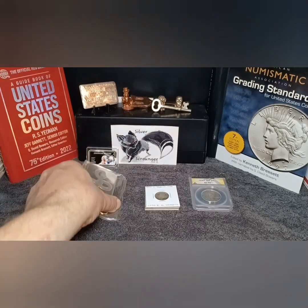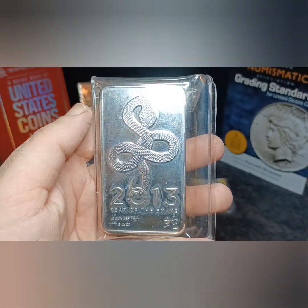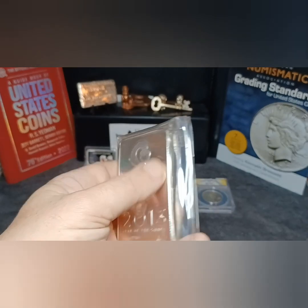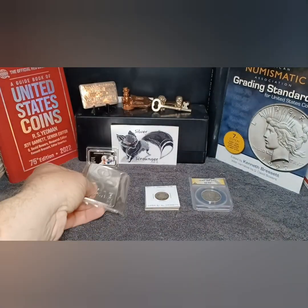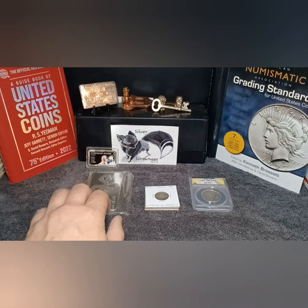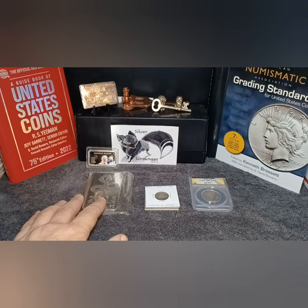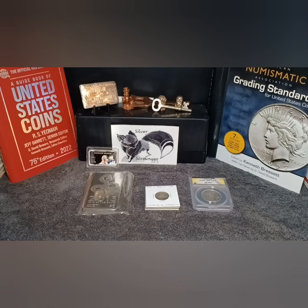Well, that would be the very first one I ever bought. This 2013 Year of the Snake 10-ounce silver bar. This was the very first piece of silver I ever bought. And it's also the largest I have. I've got some 4 ounces and some 3 ounces and some 2 ounces and a bunch of 1 ounce, but that is my only 10 ounce that I have. And it's the first one I got and the heaviest one I have. So there you go.